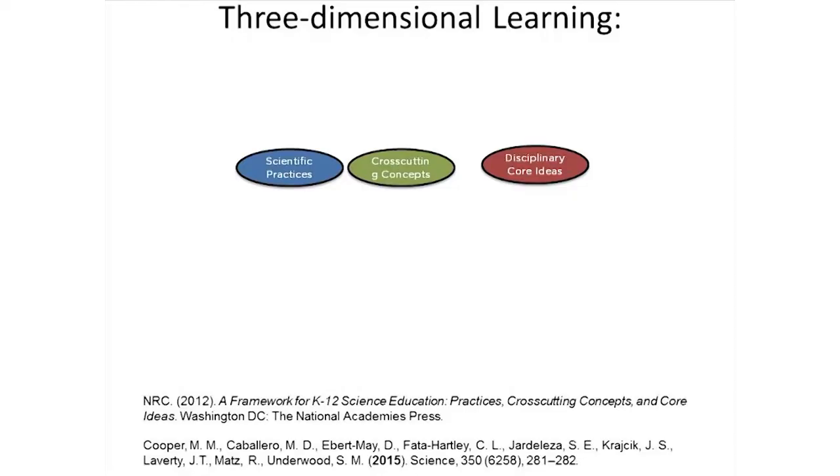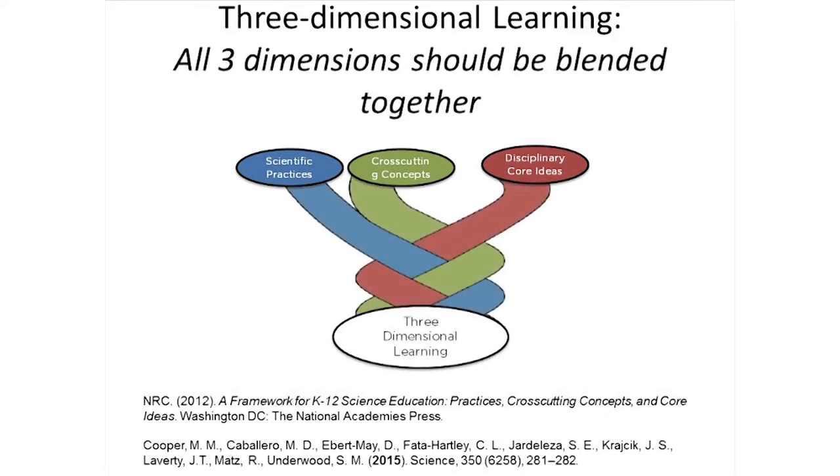So three-dimensional learning then takes the three dimensions, right? But the point is that we want them to be integrated. We want them to be blended together. We don't want on one day to learn scientific practices and on one day to learn concepts. The idea is that we want all of these things blended together so that students not only have a deep and robust understanding of contextualized knowledge, but they also know how to use it.